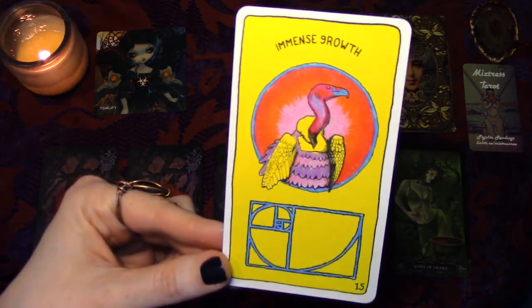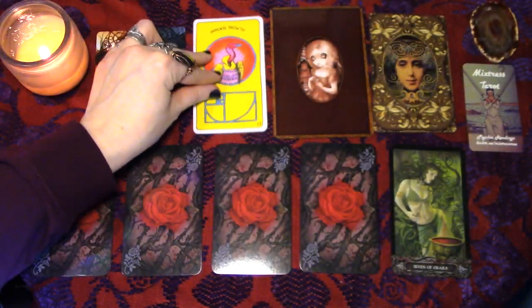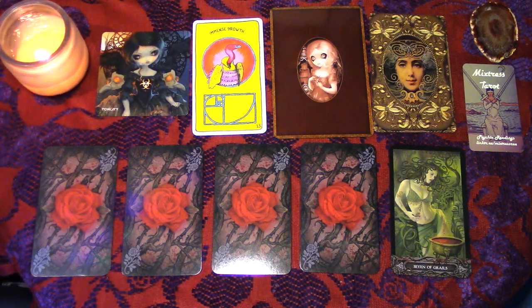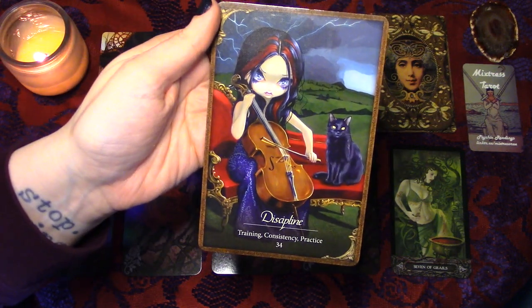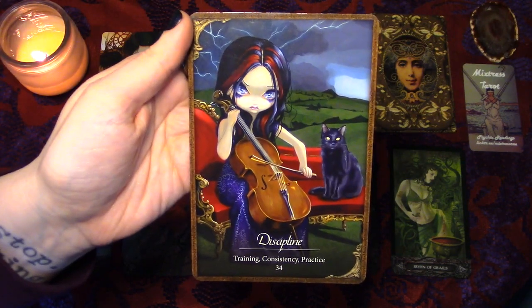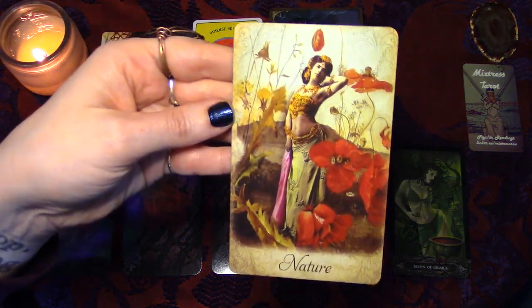Immense growth. And we have a... Is this a turkey vulture? Maybe. Card number 15. Discipline. Training, consistency, and practice. Nature.